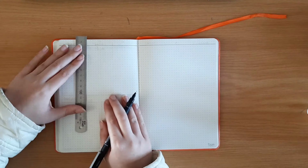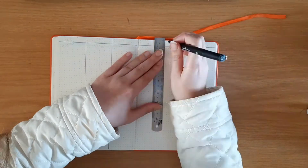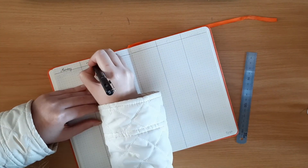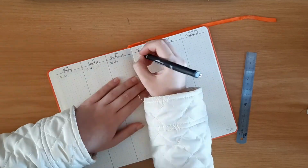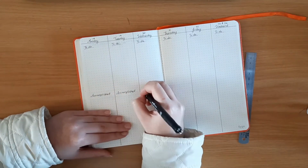The next spread is another accomplishment spread, but without the schedule. This one also fits on 2 pages, so you can see the whole week at once. I divide each page into 3 sections. For this spread, instead of having separate sections for Saturday and Sunday, I combine them into a weekend section.